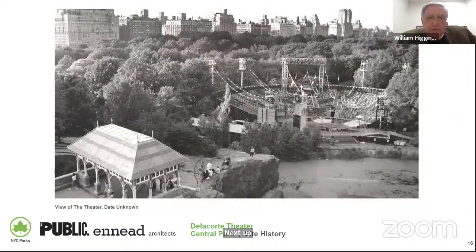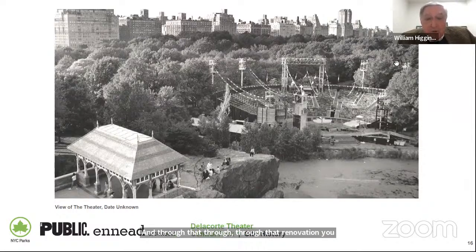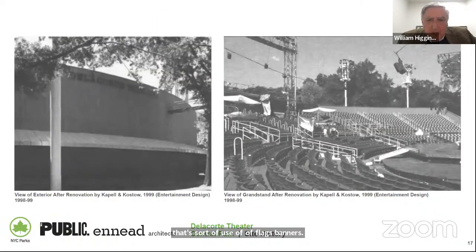And through that renovation, you can see those 4 new lighting towers there in the background, and you can also see again that sort of use of flags, banners to maintain that sense of a sort of celebratory pavilion in the park. Next. So by the 1990s, the same problems had recurred.